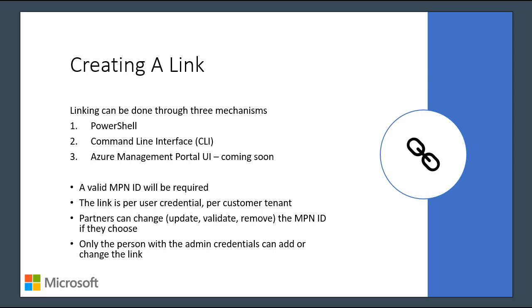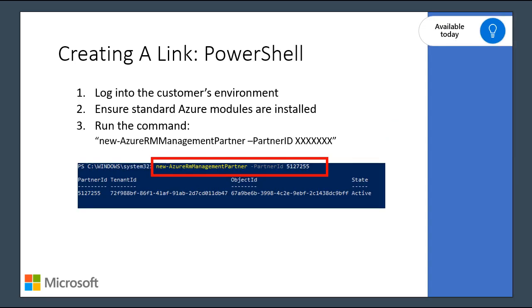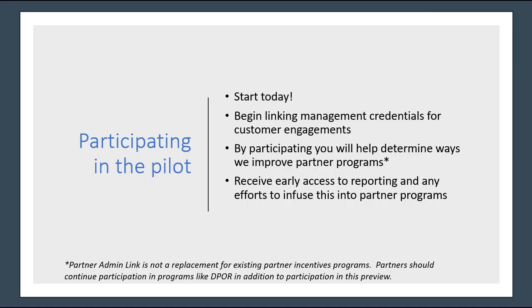And if your engagement with the customer ends, we expect that the partner will then revoke your admin permissions into their account. But again, if you overlap with another partner, that does not preclude you from getting recognition of influencing that subscription. And so that's the way that we think about doing the partner admin link association. And we do have it available as a public preview today.